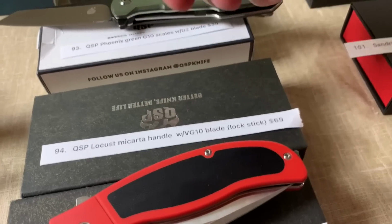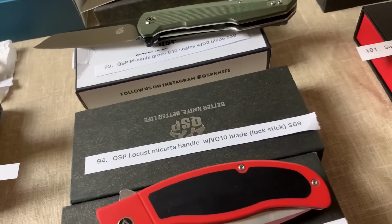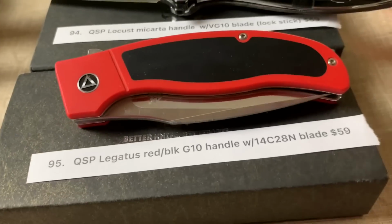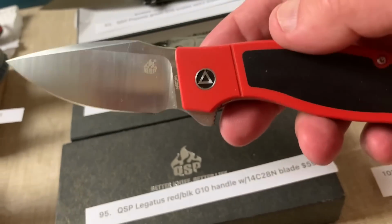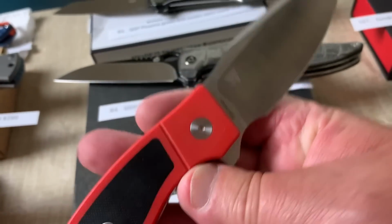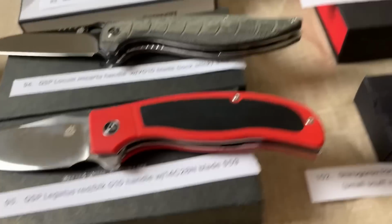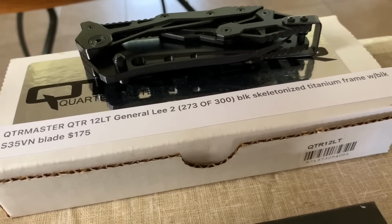And here's the Locust, and that's been marked down and it's got a little bit of lock stick like that. Yep. And that's Micarta, VG10. All right, and it's got a titanium pocket clip. And then here's the Legatus, and this was an exclusive for, oh God, who was it? Going Gear, I think. And they did this in G10. I think it's great. It's a Dutch Blade Works design, and it's really a straight-up decent knife. I like the design. That was the big thing I liked about it. $59, titanium pocket clip.